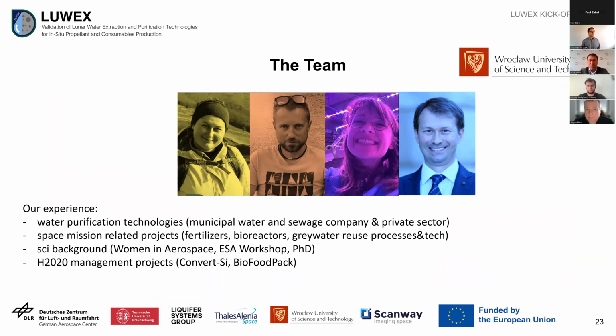In the project, we are related to the task called water quality and condition monitoring, and of course, overall system assembly and integration. So our task consists of several people. The first one from the left is Ola Klimonda, who will be our laboratory support. She will be responsible for all water quality measurements. Then is Sławek Szczerzyna, a PhD from our faculty. He has huge experience in the private sector, working on the membrane processes of water purification. He has experience also in the municipal water and sewage company.